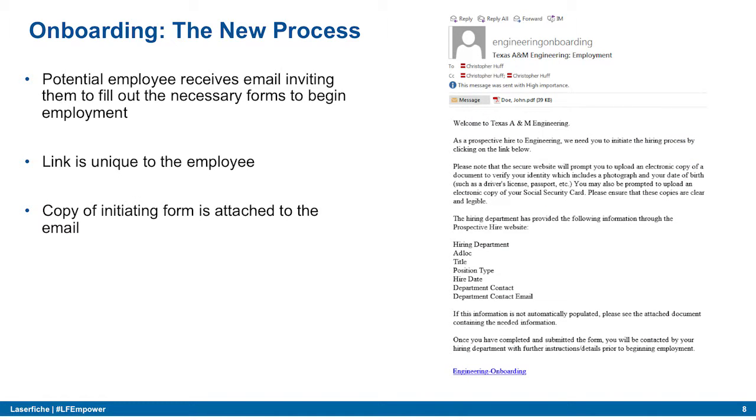The potential employee now receives an email that contains a unique link that they can use to access their onboarding form. Like I said, that link is unique, so when they click that link, it will have their information in the form. We include a convenience copy for the employee of the initial form that was submitted by the business administrator. So they'll get that email. It says, welcome to Texas A&M. They click the link.